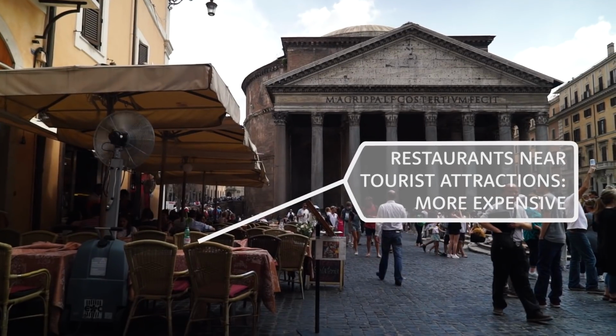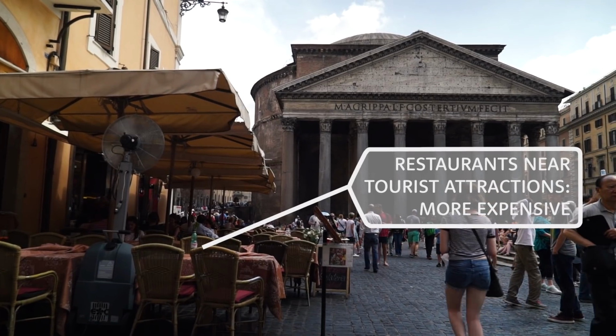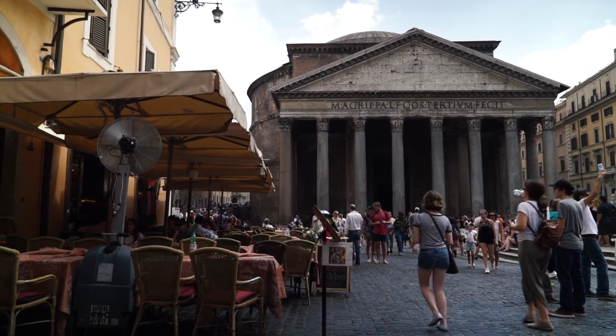And if you want to save money on food, then don't eat at restaurants near tourist attractions. The prices are higher and the quality is lower at these places. As for tipping, two thirds of Italians don't tip when they dine out, so don't feel pressured to. If you want to, just round the bill up by a few extra euros.